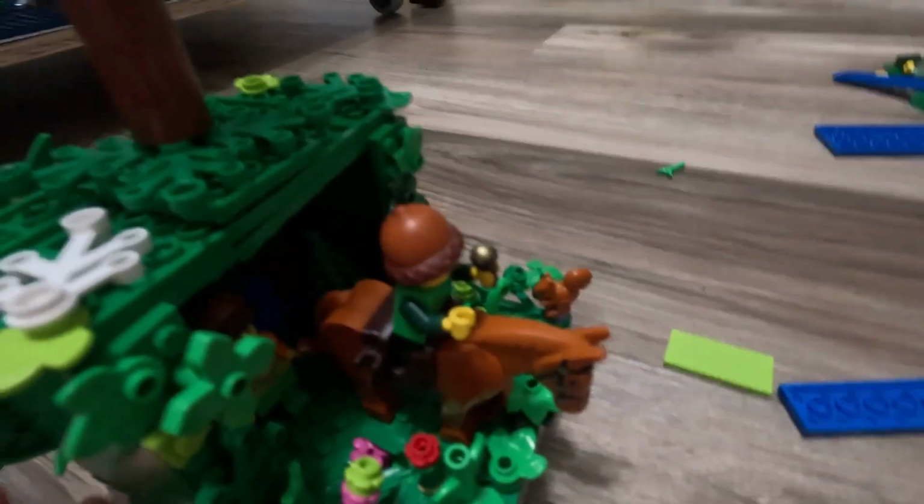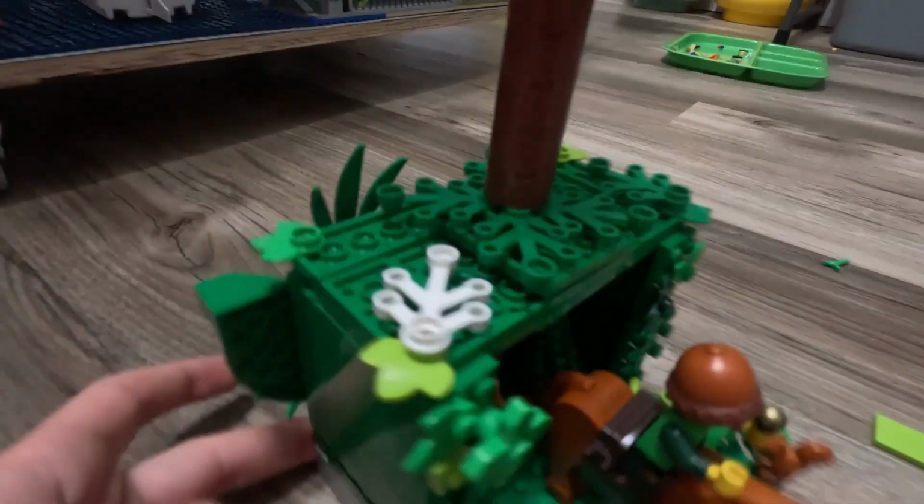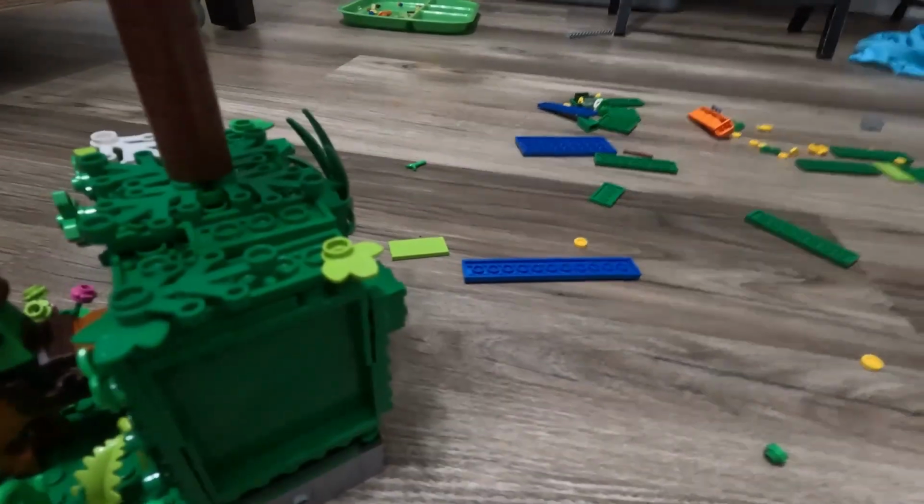So we put the 2x8s, I believe, and they kind of act as curtains. We put a ton of flower pieces on those. And as we come around, you'll be wondering, why is there just a ton of plants on the back? Well, there's a reason for that.